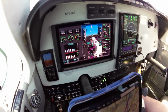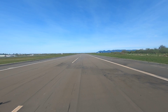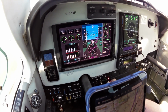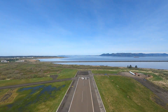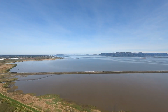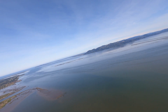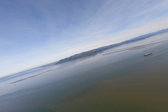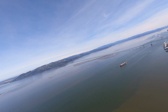Power is set, fuel flow looks good, engine gauges are good, airspeed's alive. Up we go. Positive rate, taxi light off, gear coming up. Gear up. Changes are good.